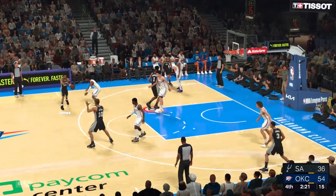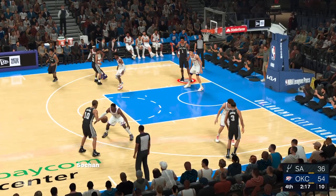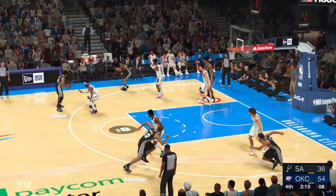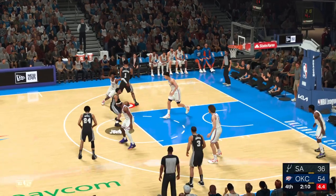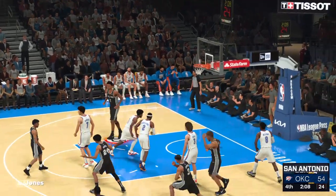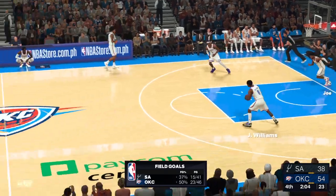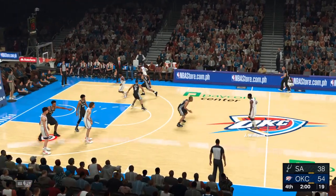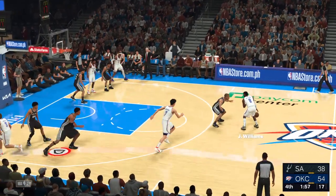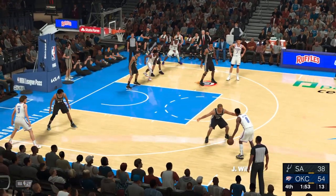Vassell kicks to Jones. Here's Sochan. Passes to Vassell. Outside, Jones, buried from 15 feet out. Jones has got 4 points this quarter. And the lack of effort to fight over the screen there makes that an easy shot. Yeah, as soon as these guys feel contact, they are just disappearing like they're not even there. You got to show some fire and keep defending.